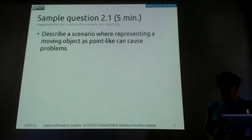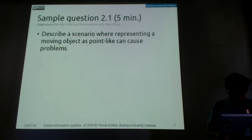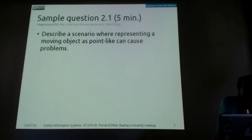I've mentioned in one of the last lectures that usually if you use GPS, then any moving object or any object that's tracked by GPS is just represented as a point. Can you think of an example where this might actually be a problem? So take a few minutes to think about that, and then we'll discuss this.